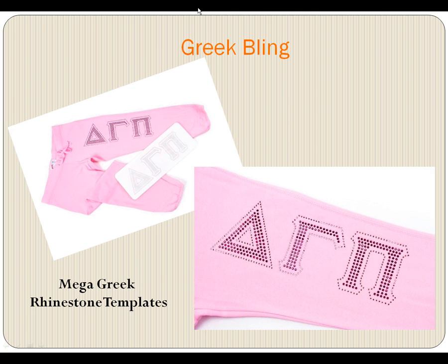You can order that for those of you that do the Greek, or if you're going to be getting into the Greek market, you can order this, keep that template, it's reusable, and any customer that comes in the door with that particular sorority and wants that design, you can instantly decorate on demand. Probably takes, I would say, no more than 10 minutes to create one of these rhinestone transfer designs.